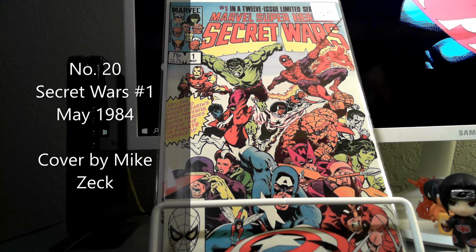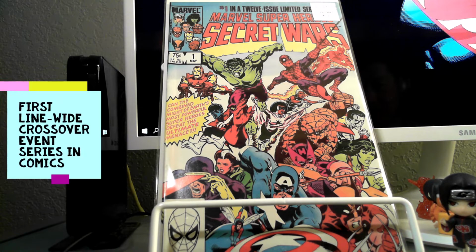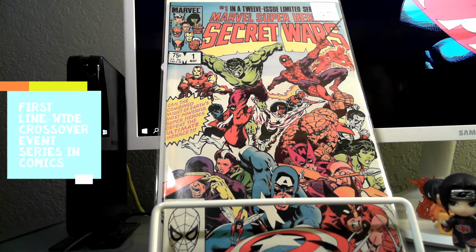And man, what a great cover it is. This is Secret Wars number 1. The classic legendary cover by Mike Zeck. Probably one of the first times you saw all the characters come in and work together, and it really just sort of kicked off more of these inter-team type storylines. Now they're just so commonplace, but you got to remember, when this first came out, to have this kind of collection of all the heroes was rare to see.